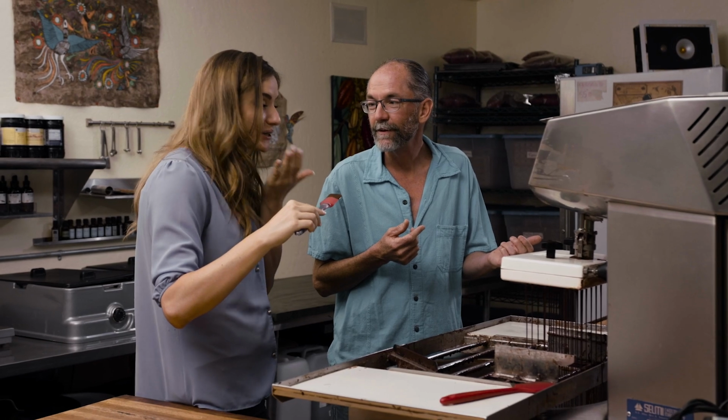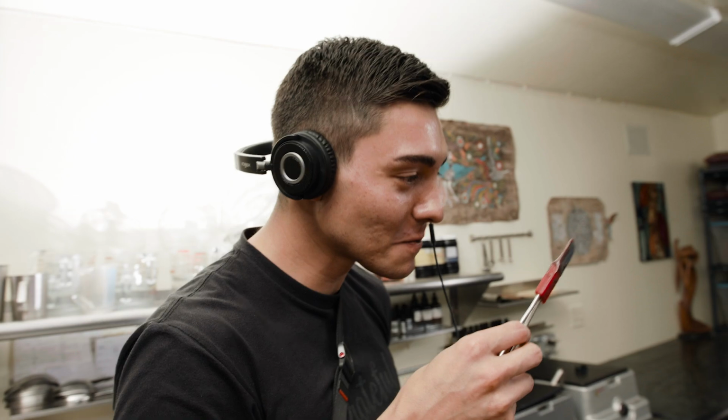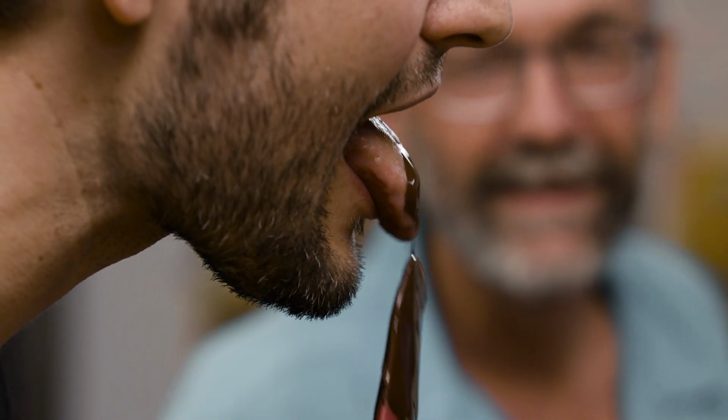Gorgeous. It's not as bitter as you would think, is it? It's like butter. As fresh as it gets. Wow, that is so smooth. I'm gonna get super chocolate wasted over here. Get all those good love chemicals flowing through your system.